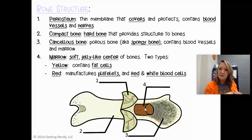And so when you go to the grocery store and you see all of these jars, on the top layer of the jar, if it's a clear jar, you can see that there's a thick layer of fat. And that's because there is a lot of fat that's actually stored inside your bones. It gives it that jelly-like consistency. The yellow marrow is the fat cells, right? That's where that fat is being stored.